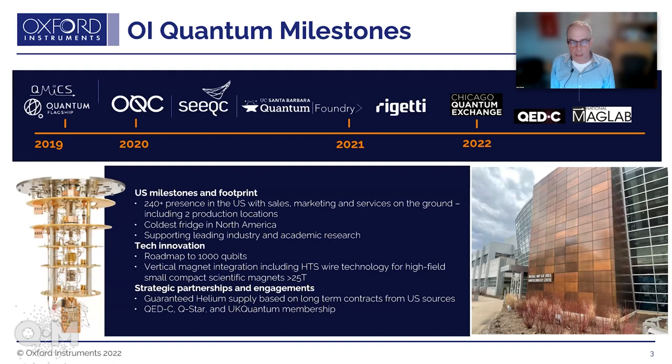We also are very much focused on vertical integration. So with that said, we are the only dilution refrigerator manufacturer that has our own in-house wire and magnet manufacturing facility. So we're fully integrated from a magnet standpoint. And the key for me and the most exciting thing is our focus and our investment in HTS wire technology, which over the next 2 years, the goal is to really get to nice and small, compact scientific magnets greater than 25 Tesla from that standpoint.